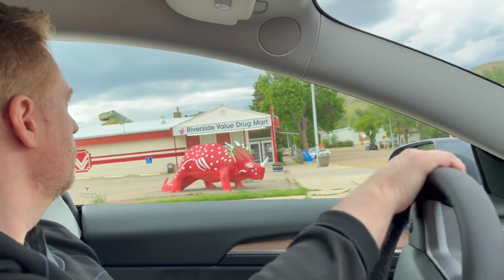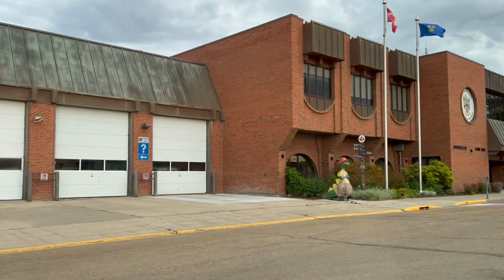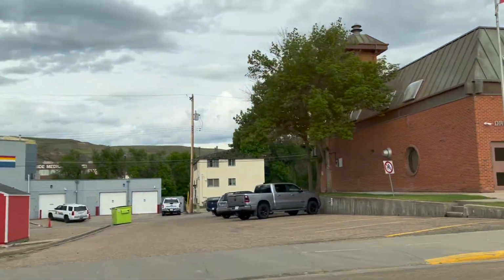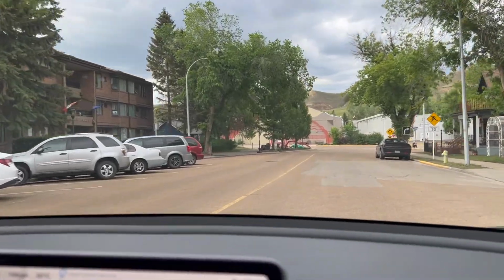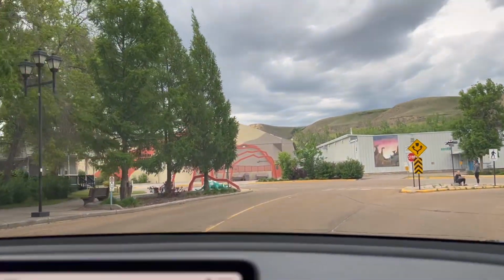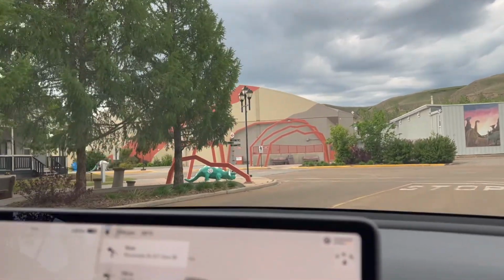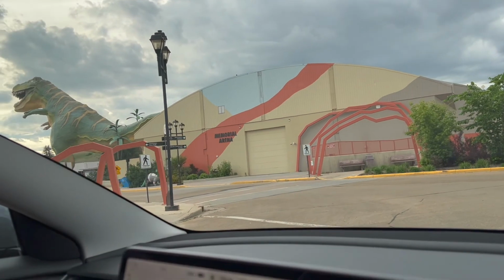The Value Drug Mart has a dino. There's a dino at the... it's a fire dino. There's the police department. They don't have a police dino. Now turn left onto Riverside Drive East. More dinos. Dino there. Oh my god, there he is.